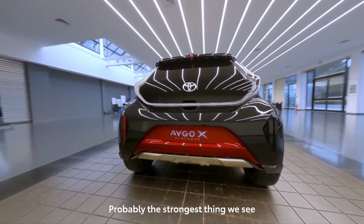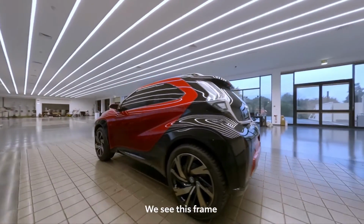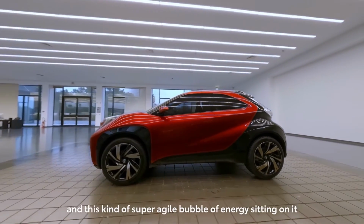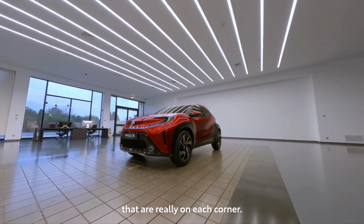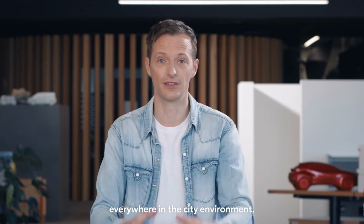Probably the strongest thing we see when we look at the car is the architecture. So we see this frame that holds the car from the back, and this super agile bubble of energy sitting on it that is ready to jump. And then the stance of the car is really the four wheels, one on each corner. It's easy to see that the car is going to be easy to maneuver everywhere in the city environment.